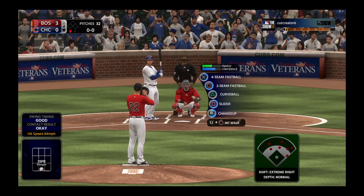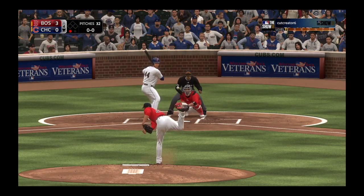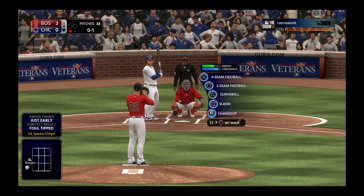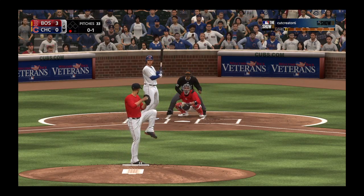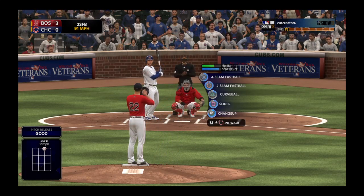Ready for another chance? Anthony Rizzo looking to put the ball in play here. He went down on strikes in his first at-bat. No runs, just 1 hit. No errors so far for the Cubbies. Fastball, and he's quickly in the hole, 0-2.